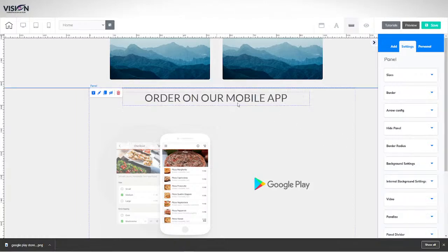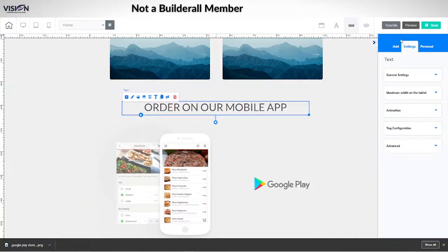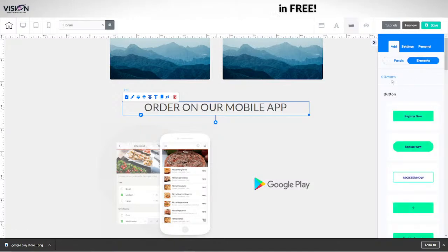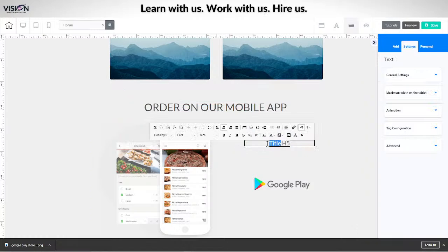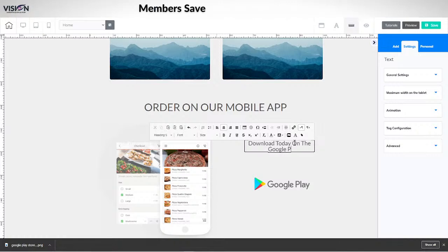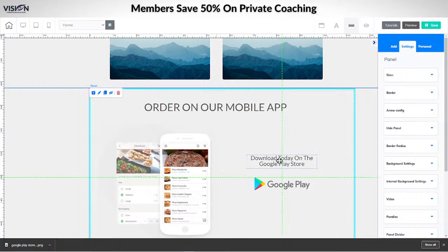So I'm going to add this here, and let's go ahead and add some text, because we always want to be very specific to tell them what to do. Okay, so let's put, let's see, so we'll just say download today on the Google Play. Is it called a store? I think it is, on the Google Play Store. Okay, so we'll put that here.